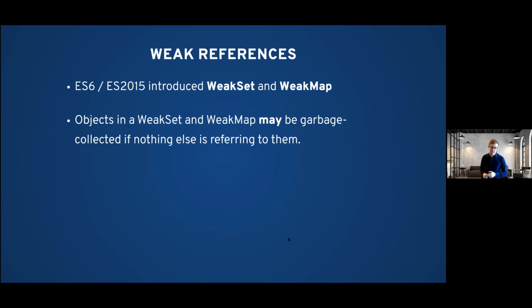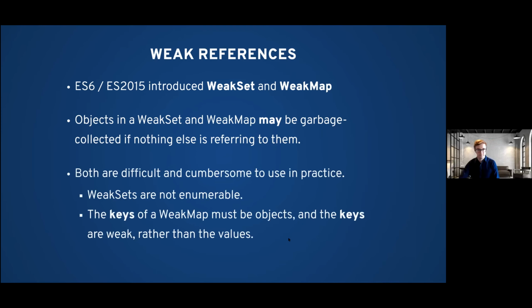Here, WeakSet and WeakMap provide a place to put objects where the garbage collector will still come and try to take them away. It's a way of saying, I care more about the memory usage of my application than actually holding on to these things. Both are actually kind of weird to use in practice. WeakSets don't let you access the things in the set once you put them there. You can only check to see if an object was already there.